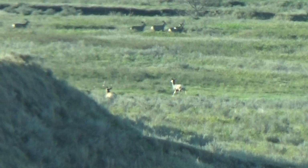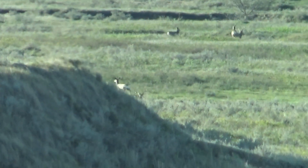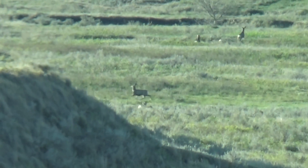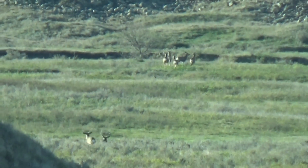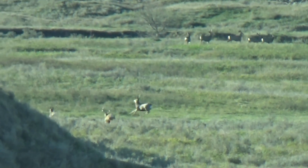Where, right down there? Yeah, right off that bank. Oh. On the other side, you can see them. Oh my God, look at that buck. Wow, that's a big buck.